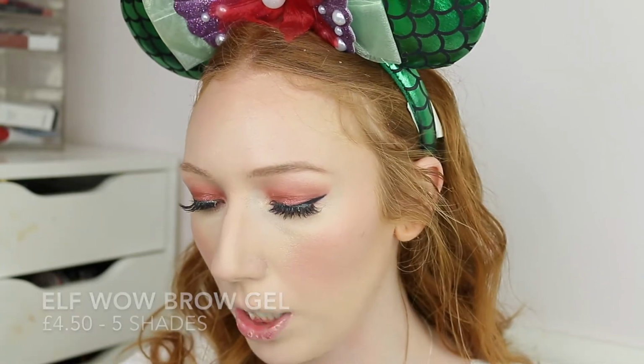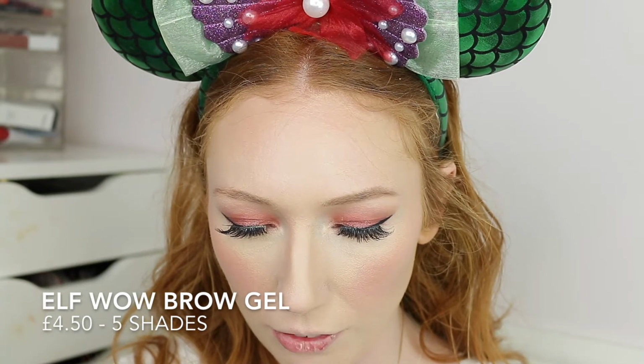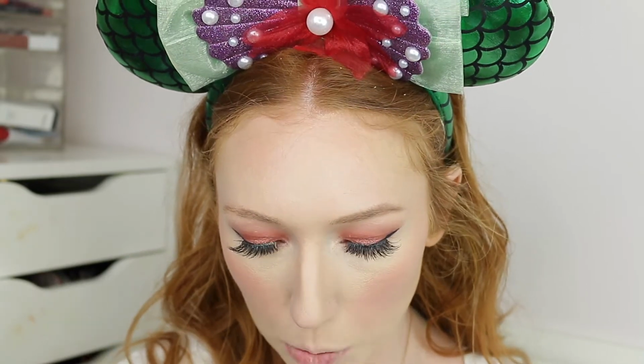I only have 2 products left and one of them is the last brow product, which is a brow gel. This one's by e.l.f. as well. It's called the Wow Brow in the shade Brunette. Now I think again they only have about 4 or 5 shades of this and it's £4.50. They have 5 shades. So I did get Brunette because this is a shade that I get, Brunette and Chocolate, when I get the NYX one. I do like the NYX one, but this one is more affordable than that.